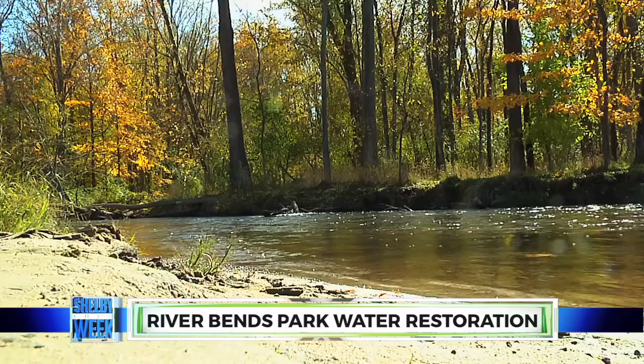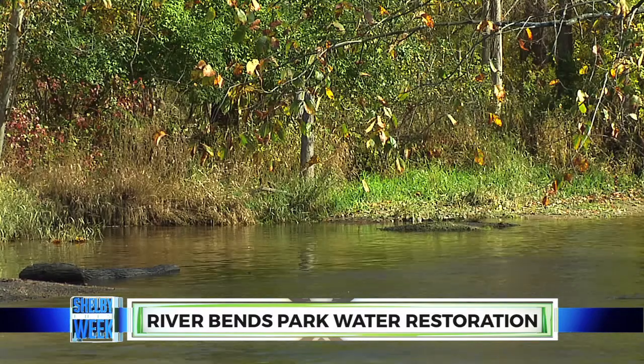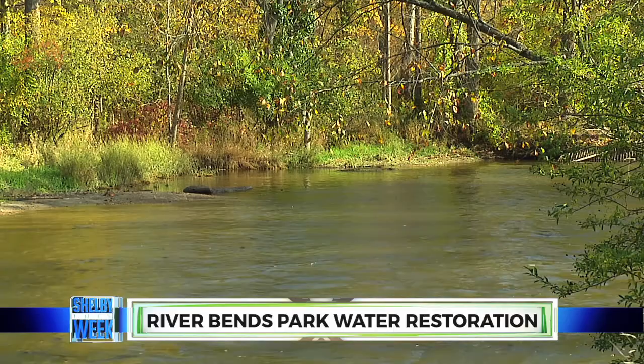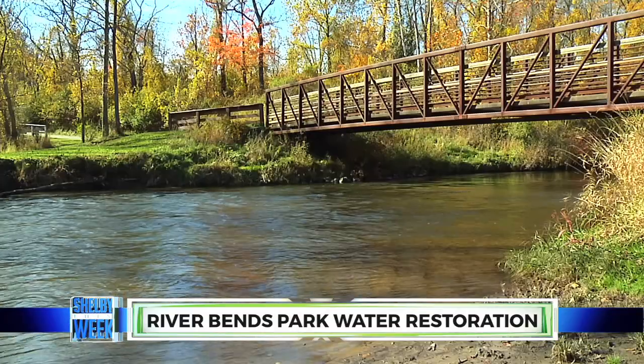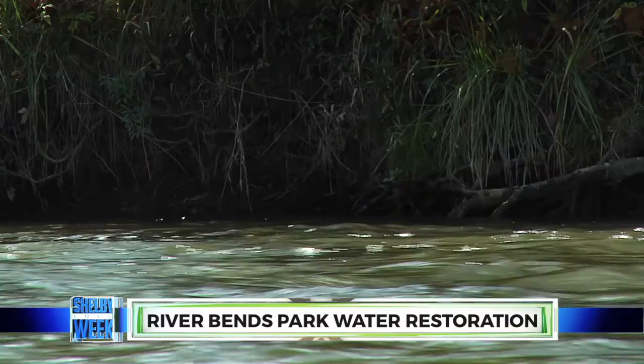The shoreline at Riverbends Park is getting a facelift. The U.S. Army Corps of Engineers announced the award to restore and stabilize the waterfront. The $1.8 million project is funded through the Great Lakes Restoration Initiative. The project will reduce erosion along the Clinton Riverbank, and contractors will bury roots into the bank for stabilization, which will direct water away from the shoreline.